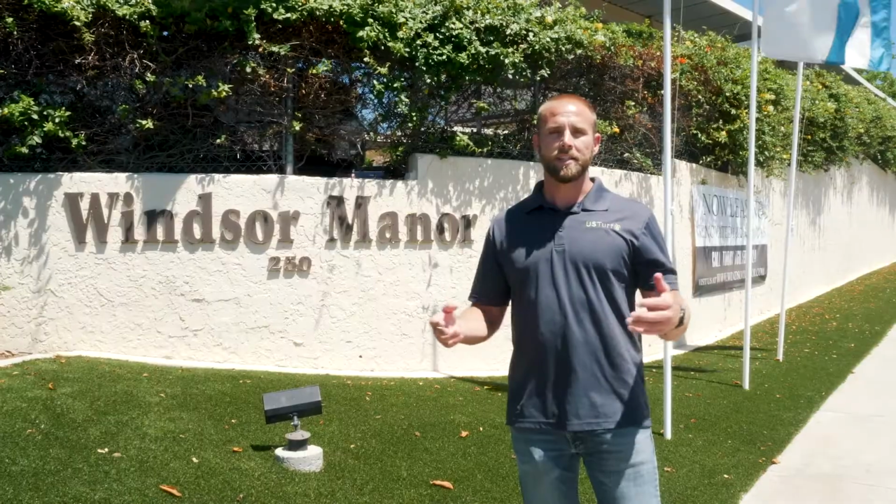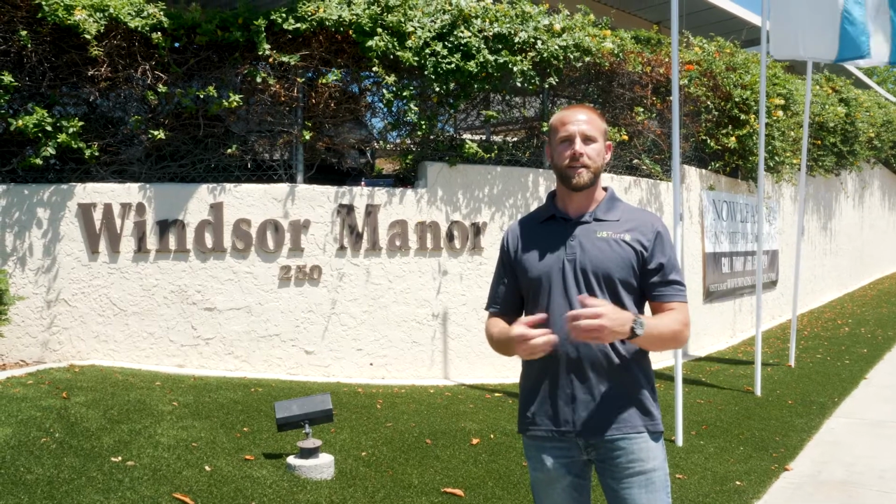Being a main street in San Marcos, we've had a lot of positive feedback from people passing by saying that this is some of the most natural looking synthetic grass that they've seen. And we've even had a few people stop in and say that they want to install this exact product at their own property.